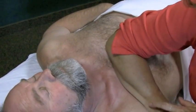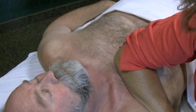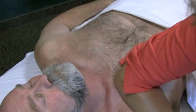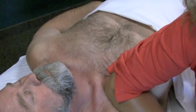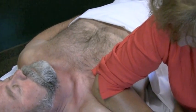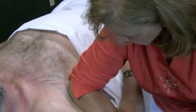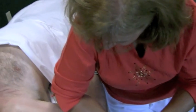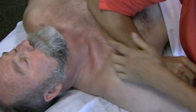I also take my forearm and move his arm up a little bit. I'm going to come through here and glide through. Okay with that? Right into the delt and the biceps. Right on down, all the way into the elbow. How's that feel? Okay.